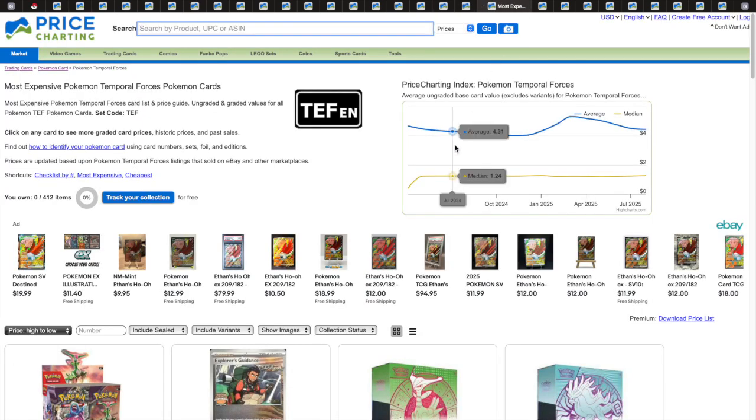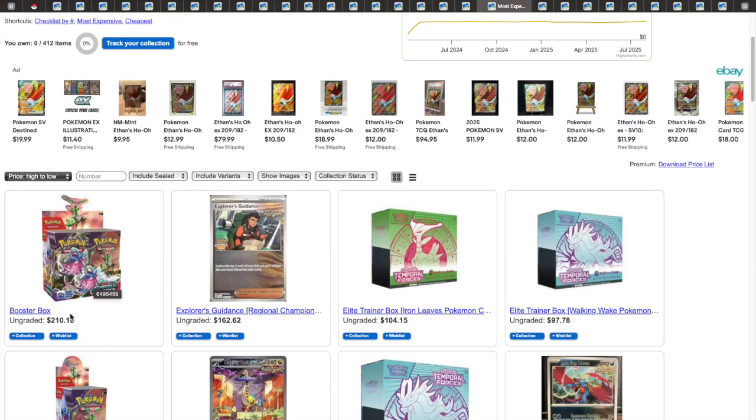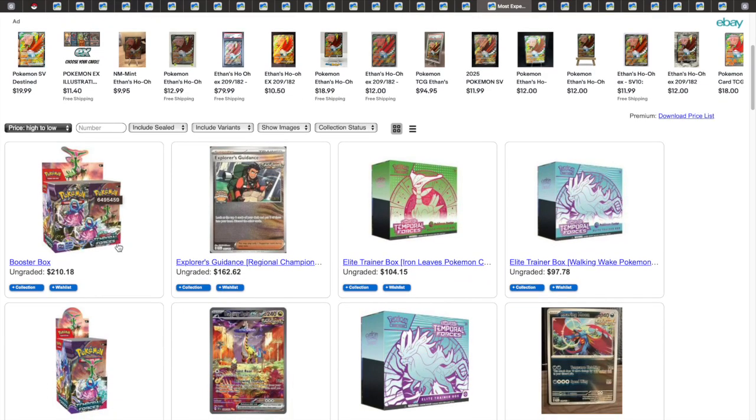So let's move on to our next set, which is the Temporal Forces. This set was a nostalgic mashup with a twist. The Ace Spec cards returned, ancient and future Pokemon expanded, and it packed a tight set, with Terra EX, rare art variants, and also there was gold cards in this. So let's see what we have. The booster box is currently going for $210, so I still think it's not too late to pick it up.